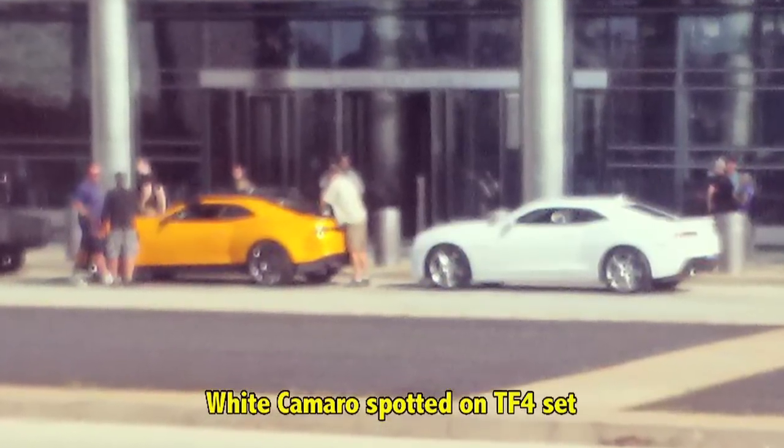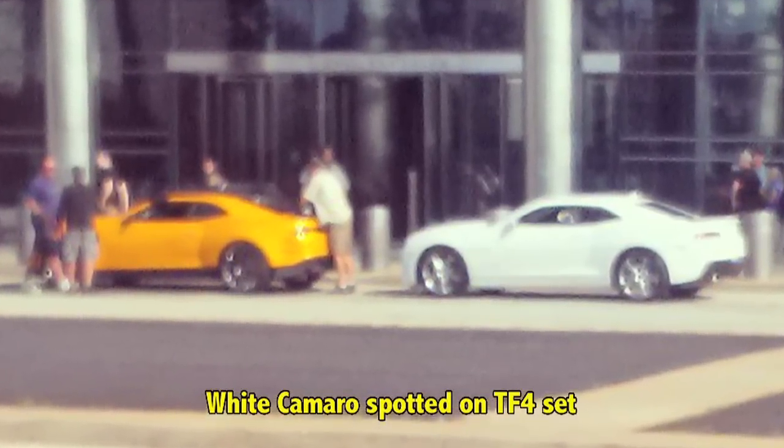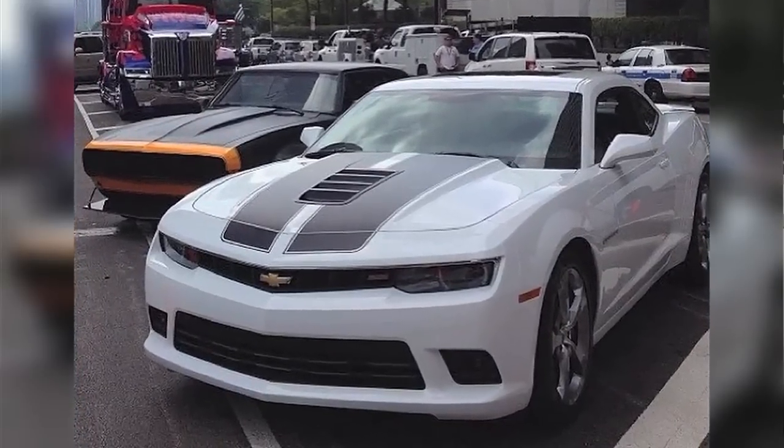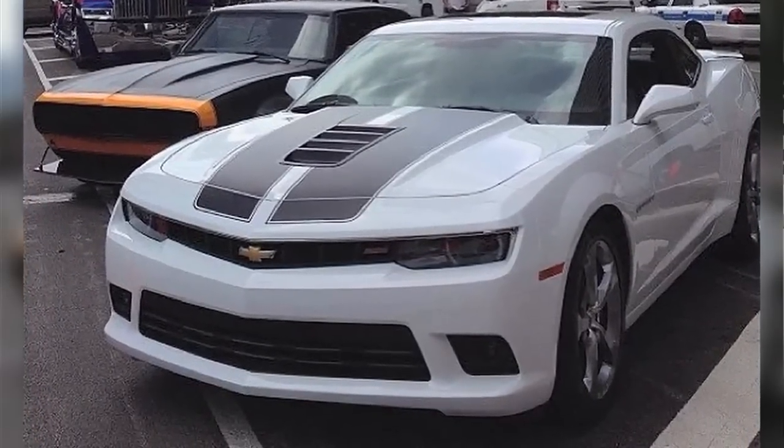Really exciting stuff. Now another car that was spotted on set is a white Camaro, just like Bumblebee, which is a yellow Camaro. And I don't think this is anything at all. I don't think it's another Autobot. I don't think it's Bumblebee re-upgrading into a different color. I think that Chevy is shooting a commercial within the set of Transformers 4. So yeah, nothing really special to report here.